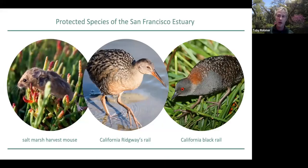So we just saw how the amount of tidal marsh habitat has been reduced dramatically in the last 150 years. That has led to some of the species that are dependent on the tidal marsh being threatened or endangered. And these are the three that we encounter the most. We've got the endangered saltmarsh harvest mouse, the endangered California Ridgway's rail, formerly California clapper rail, and the threatened California black rail.